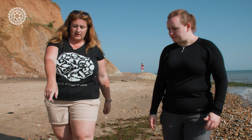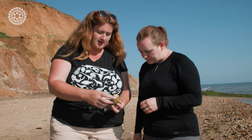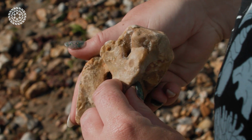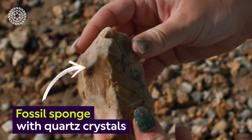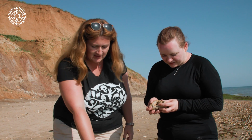Oh look, so there's a couple of things down here. So this one here is actually a sponge. But the cavities within the sponge have got quartz crystals growing in them. Wow. There's kind of 2 for 1. You've got a fossil sponge and a quartz geode. That's awesome. And the other one, you see the grey bit of rock? This one?